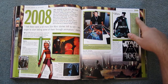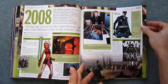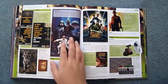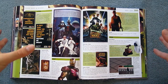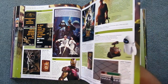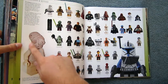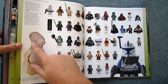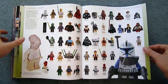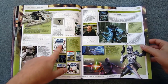This just says, like, Jumper starring Hayden Christensen and Samuel L. Jackson, blah, blah, blah, and then describes what the movie's about. And that's not really related to Star Wars, except that it has two of the actors from the film, but I guess when you're trying to fill up a book this thick, sometimes you need to draw from sort of tangential stuff. Oh, look at this. I guess this must be an original clay sculpture of the sculpt for Admiral Akbar's head. I've never seen much behind the scenes stuff for how Lego figures are made by DK Books.